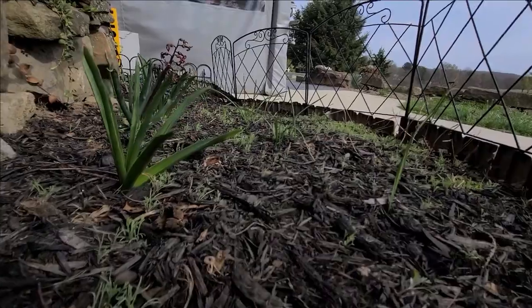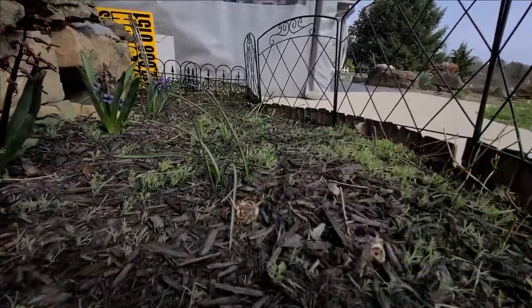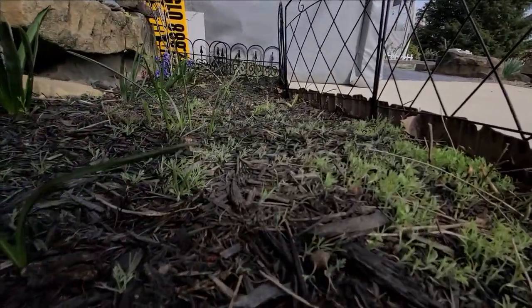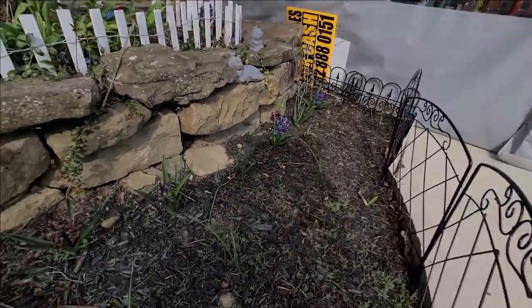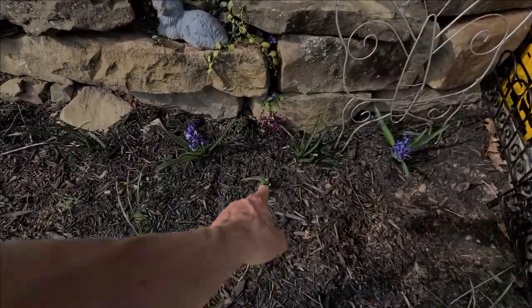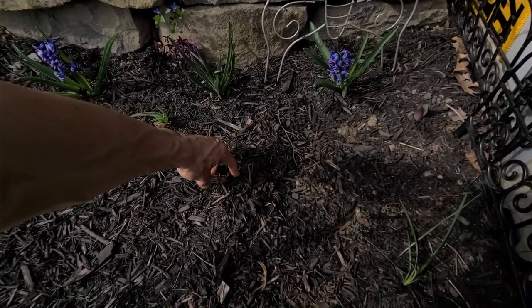Here we have the poppy bed with some hyacinths in the back, some crocus in the middle, and look at all the germination on those poppies. These things are prolific reseeders. And these ones are mainly yellow poppies. I did try and get some other ones in here. There's a tulip. And here is a Myrtle's Folly giant dahlia.